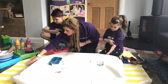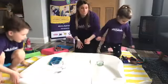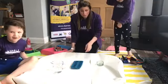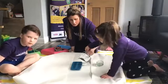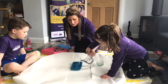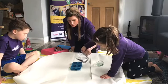Addison, you could probably sit over here if you want to. And Ruby, do you want to sit on this side? Because you're going to paint in just a minute. So, we pour some water into the ice cube tray. You can help me, Ruby. Oh, it's going to get a bit watery. And pour some water into your ice cube tray.